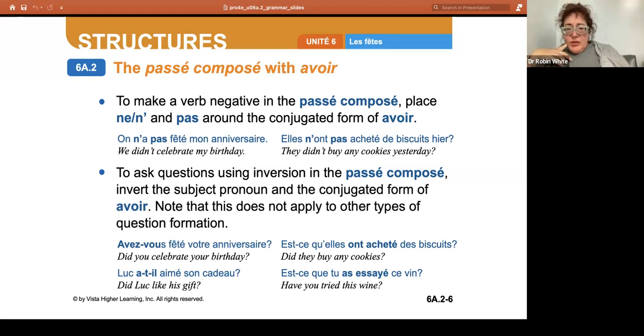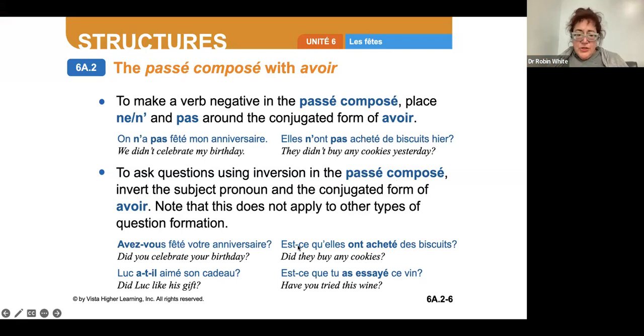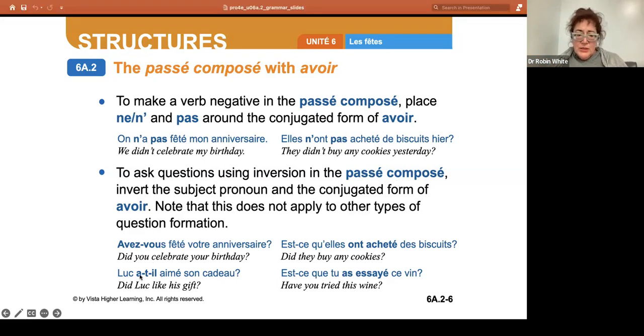And then you have questions. So this is what I call the promenade data dump. It's giving us a lot of information. So you can obviously ask questions about the past. Okay, so there's three different ways that this is going to show you. Avez-vous fêté votre anniversaire? So that's called inversion. Luc a-t-il aimé son cadeau? That's inversion when you have two vowels next to each other. A, il. You have to stick a T in there. Give the simpler way. Est-ce qu'ils ont acheté des biscuits?